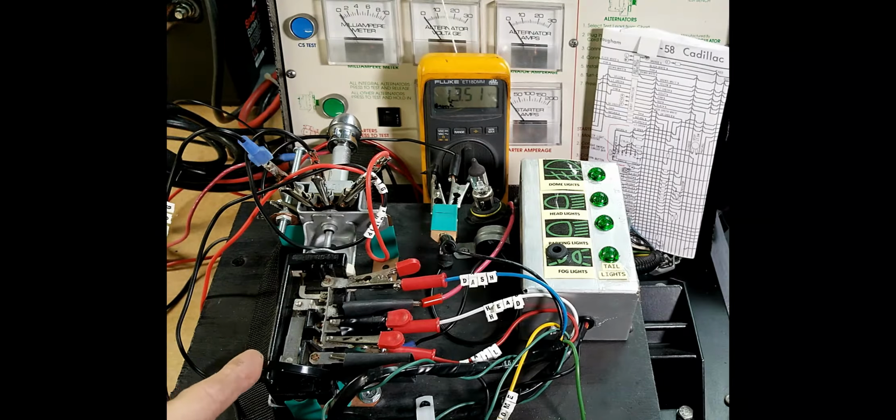So if there was a short from one of these terminals to ground, it would give a situation where you could have blown fuses and tripped circuit breakers. We see that the switch is insulated from ground.